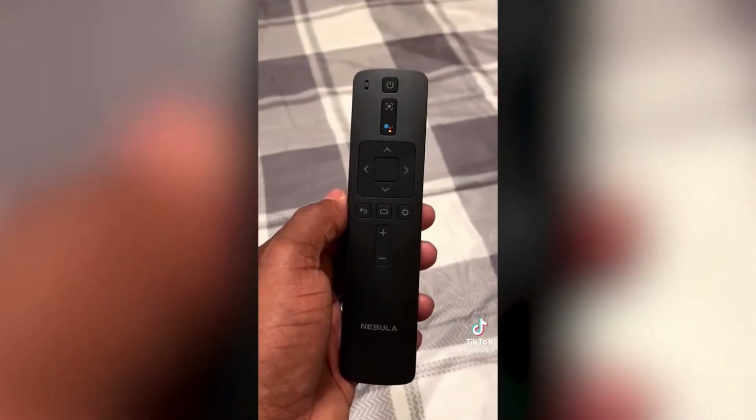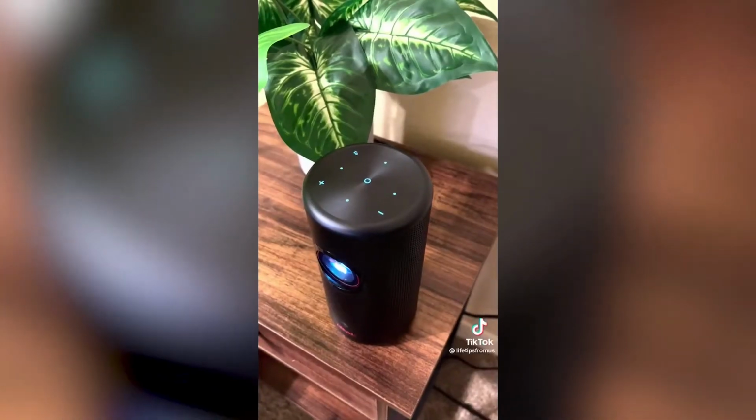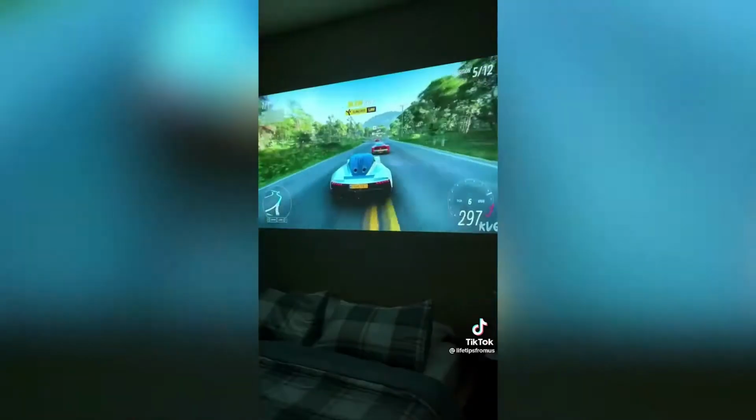It comes with a remote and Android TV so you can download your favorite streaming apps, a threaded port for tripods, and it automatically focuses for a clear picture in seconds. Anker has definitely raised the bar with this projector, and it makes a great Christmas gift.